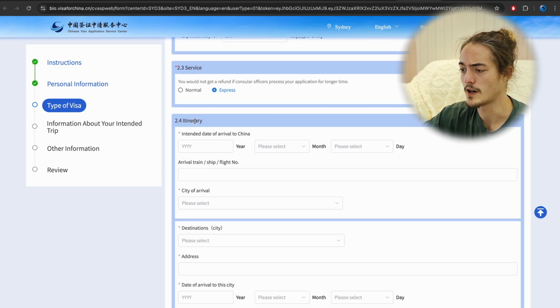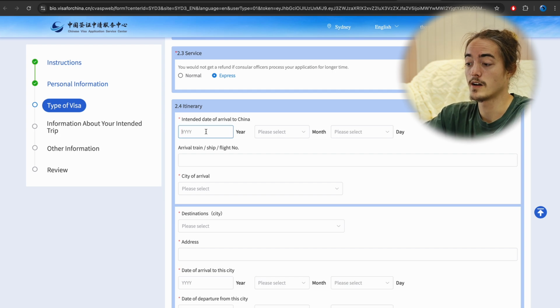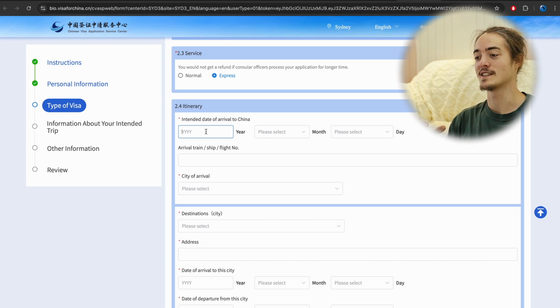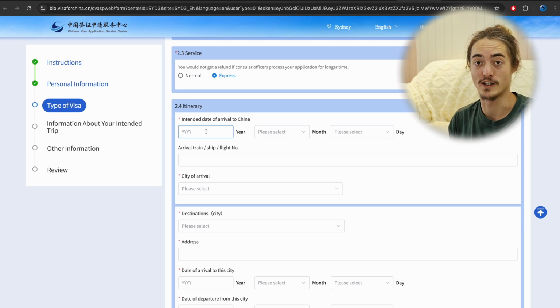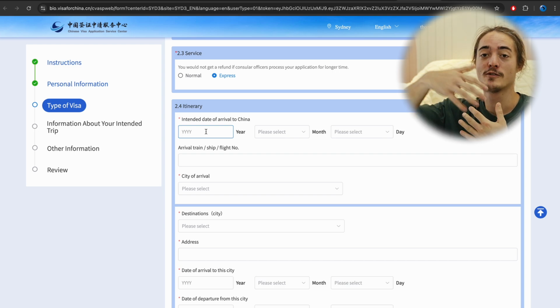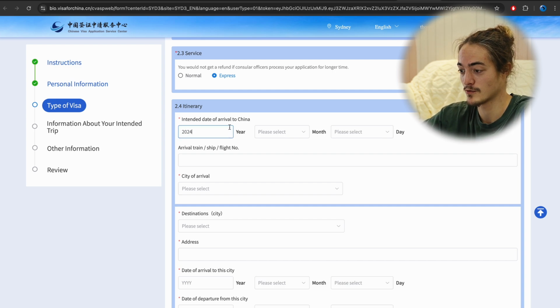Here you give details about your itinerary, the day of arrival. I literally just put in 4 days after my application, even though on the official website it says you should apply at least a month before entering China. I was a bit in a rush, so the date on which I submitted the application, 4 days forward, was my intended time of arrival. And I just literally put in that time and it was all good.